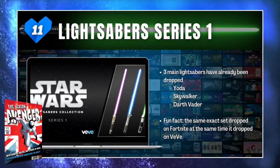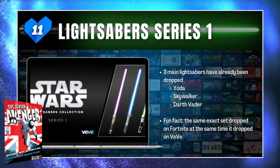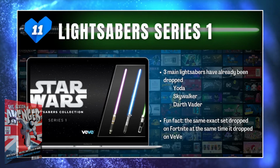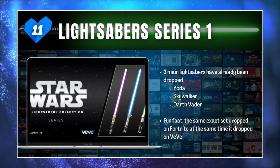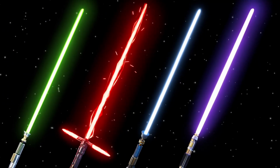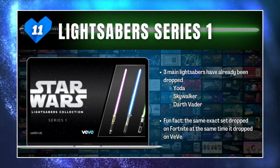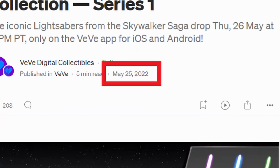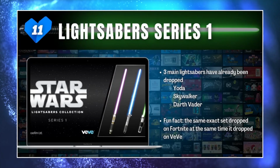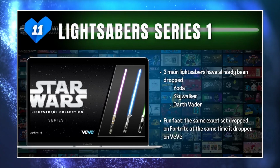But here's also a little fun fact for you guys that I found out while making this video. This exact set with Kylo Ren's and Ahsoka's dropped on Fortnite at the exact same time it dropped on VeVe. I don't know if anyone pointed this out when it happened. I didn't see it, but I typed these in on Google and this photo popped up with Fortnite. And I was like, hang on a sec. It says May of 2022. I'm pretty sure that's exactly when they dropped on VeVe. And sure enough, here's the Medium article. So I thought that that was kind of interesting. I'm not saying there's going to be anything that comes from that. It's just a little fun fact for you guys. You know me with fun facts, but yeah, if you didn't know, now you do.